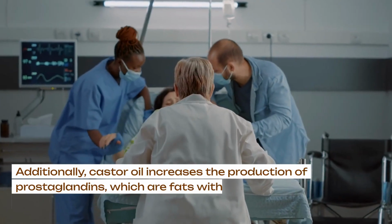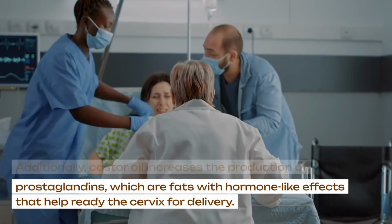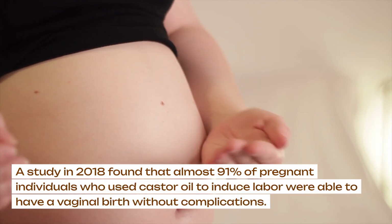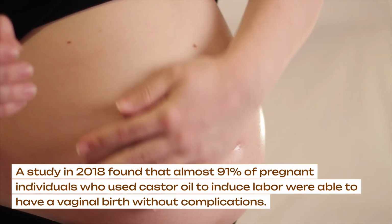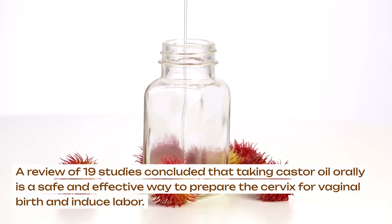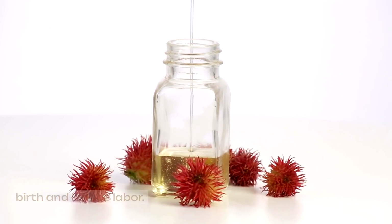Additionally, castor oil increases the production of prostaglandins, which are fats with hormone-like effects that help ready the cervix for delivery. A study in 2018 found that almost 91% of pregnant individuals who used castor oil to induce labor were able to have a vaginal birth without complications. A review of 19 studies concluded that taking castor oil orally is a safe and effective way to prepare the cervix for vaginal birth and induce labor.